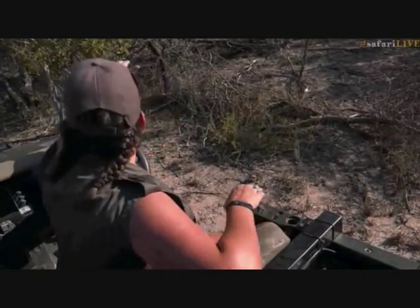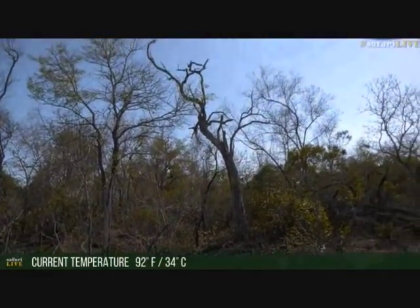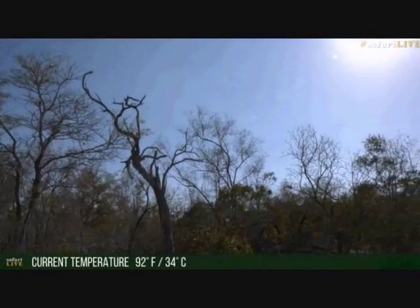So we are just going to travel through this little dip here and come around. We might lose a little bit of signal, but we're going to see if we can find anything mud wallowing or any more birds, maybe some birds resting in the shade, and see what happens on this very, very, very hot day. It's about 34 degrees Celsius, which would make it about 88 Fahrenheit. So yeah, it's very, very warm.